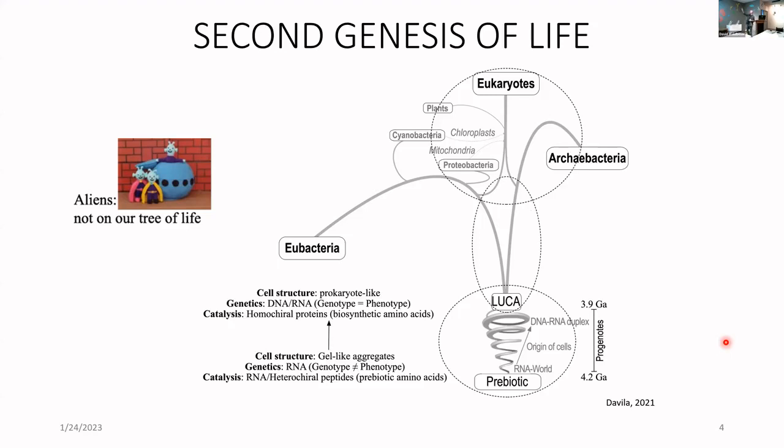And then there we are at the top of the tree of life. A lot of stuff has happened in there. How do we find a second genesis of life? We define it as a form of life that doesn't map on our tree of life. It's a very simple definition. The form of life that doesn't map on our tree of life. It's a very simple, very, very fundamental definition.